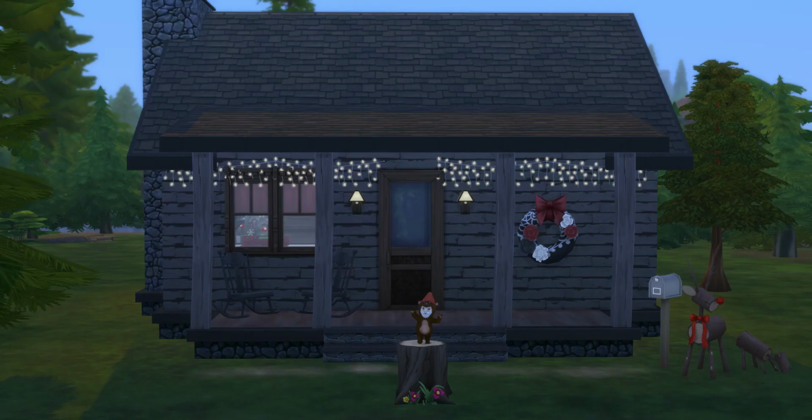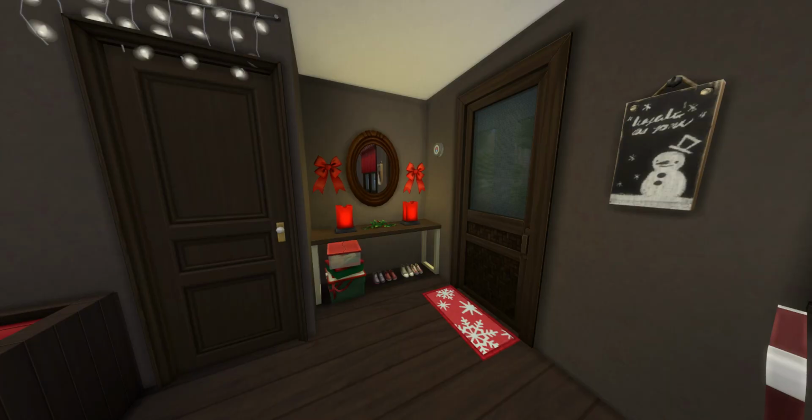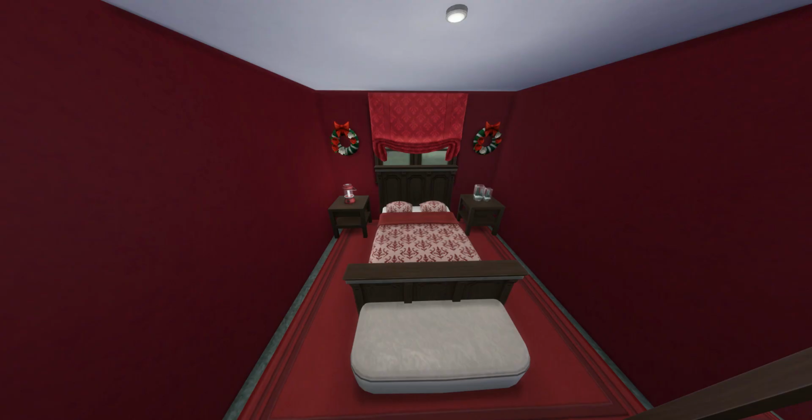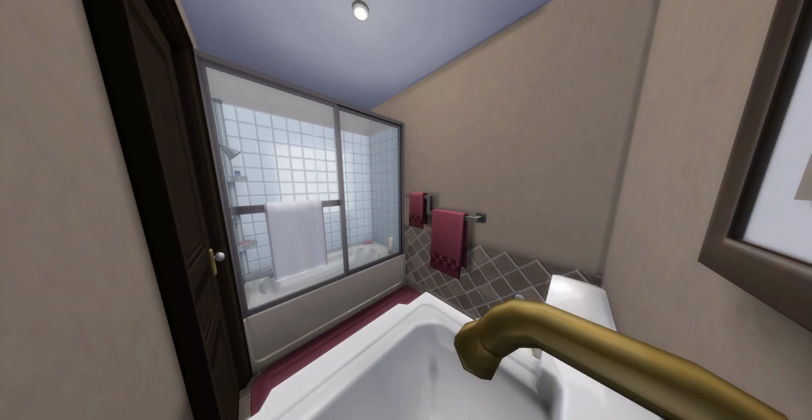I actually really have fun doing this build. I love doing tiny homes. I think they're so fun and cozy. And just the challenge of fitting everything into less than 100 tiles is really fun to me. I quite enjoy that.